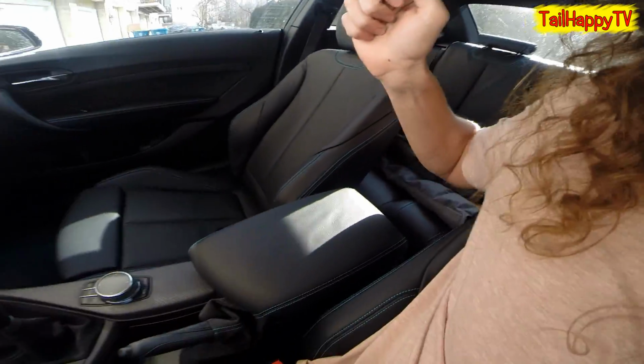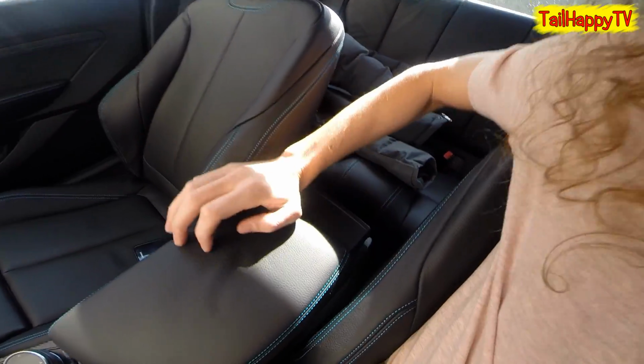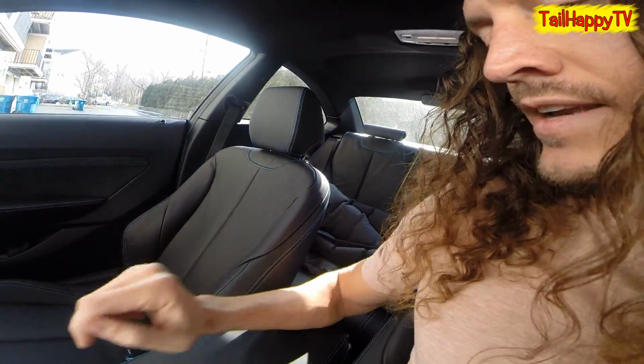And I'm a tall guy. I'm 6'5". When I get into this car, I've got to kind of maneuver into it weird. And I put my arm on this thing when I get in, and it slides forward, and there's just a little plastic thing right here your arm goes against, and it's really just not a nice feeling.